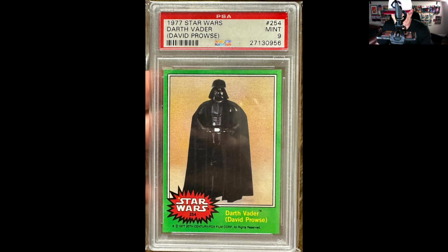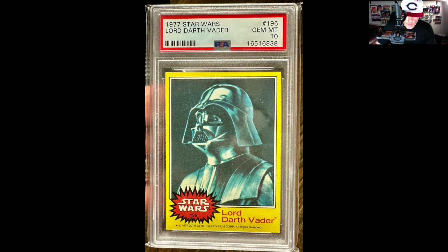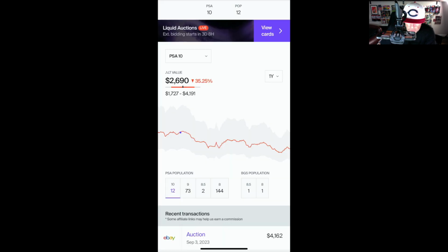254. Vader Green in a 9. Pop 48 also, last one. Vader Green, number 2, also did 250. All right, now we're into the yellow. I think the yellow was Series 3, number 196. Vader Yellow. In a 10 is pop 12. Holy crap. Last sale, $4,162. Pop 12.